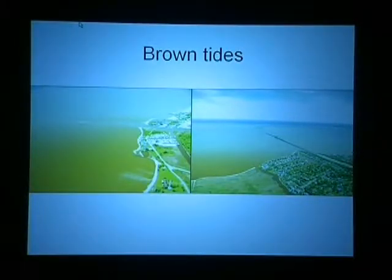Also on the harmful algal bloom front, we're probably most familiar with brown tides. They've been around here for the longest period of time of all these species, since 1985. These are aerial photographs of the 2008 brown tide bloom in Great South Bay. I see Carl LeBou is here from the Nature Conservancy, and he can tell you the ill effect that this bloom had on their clam restoration efforts in that estuary.